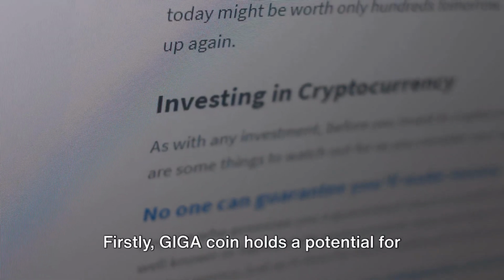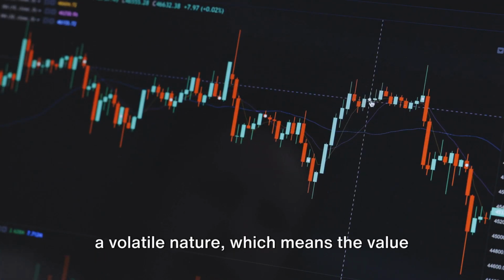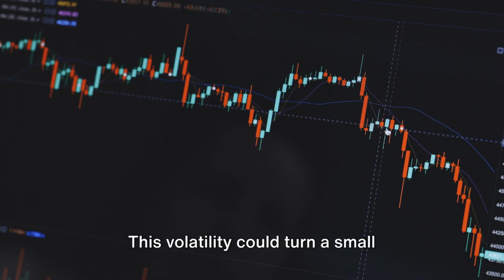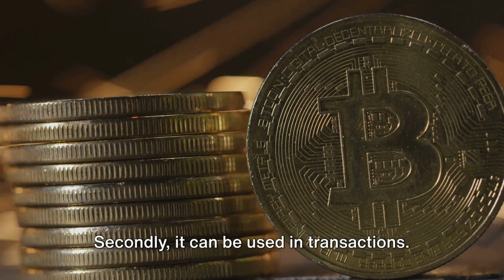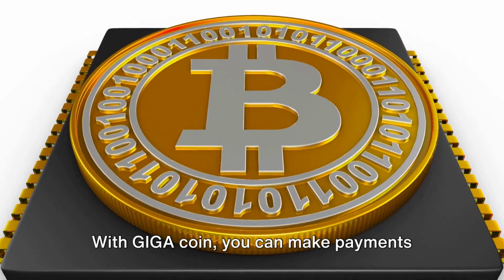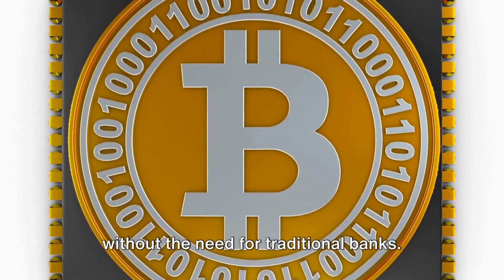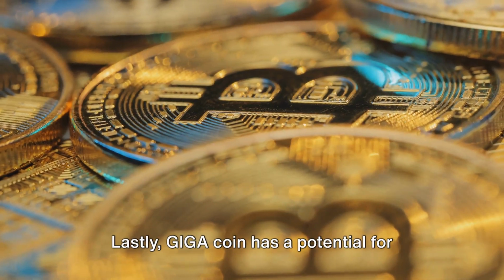Firstly, GIGA coin holds a potential for high returns. Like many other cryptocurrencies, it has a volatile nature, which means the value can increase dramatically over a short period of time. This volatility could turn a small investment into a substantial sum. Secondly, it can be used in transactions. With GIGA coin, you can make payments quickly and securely across borders without the need for traditional banks. It's like having a global currency in your pocket.